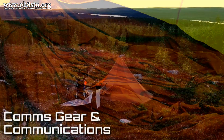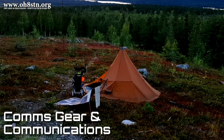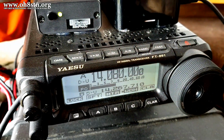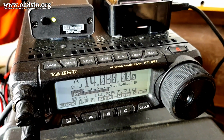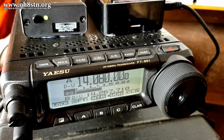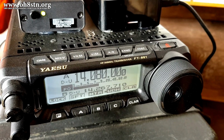There certainly are things to be passionate about with this field station, but I'm extremely happy with how the comms gear turned out. Now, it should be no surprise that I deployed the Yaesu FT-891. Now, I still think this is a magnificent radio and it was well worth the money.